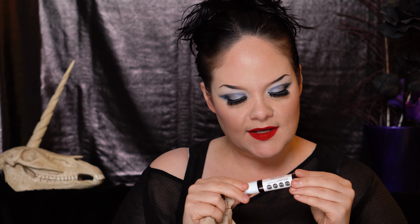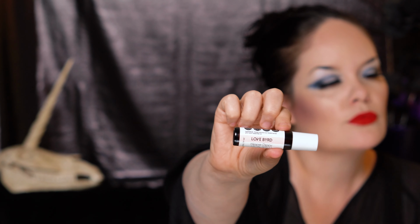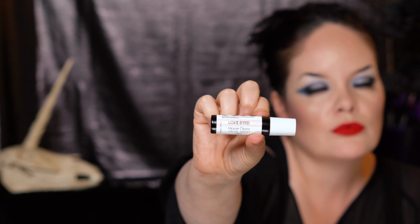Let's see what it says. This is from the Lovebird company where we got that little card. It says Lovebird Hippy Dippy Facial Serum Uplifting. And when you open it up, oh, it smells hippy dippy. It smells like straight up patchouli. Unless you really, really love the smell of patchouli, I don't recommend putting this all over your face. Maybe more as like a neck serum where you can kind of just dip it here.